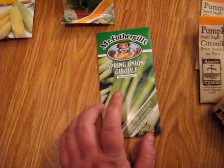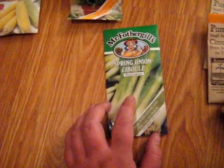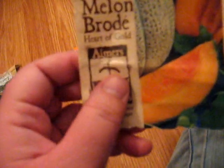And white Lisbon green onions. These ones are Amers Organics. This is the other cantaloupe. It's called Heart of Gold. And this one, I got this one too, because if you look on the back, about 4 to 5 pounds when it's mature, but it's supposed to give a good yield even in really cold weather, in cooler summers.